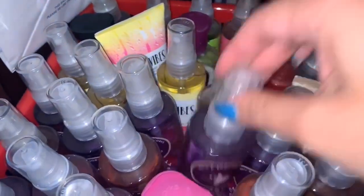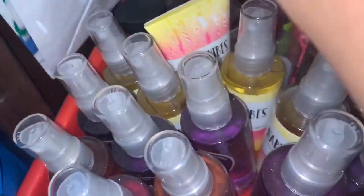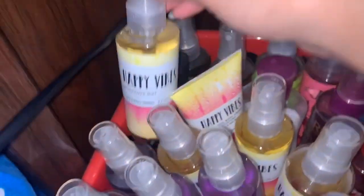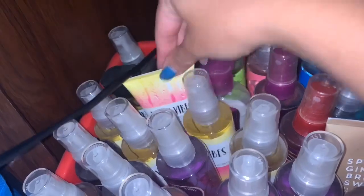Mary Cherry Cheer, I have three of these little travel size sprays. Another hot cocoa and cream spray. Two more Mary Cherry Cheer sprays. Let me get this bag out of the way. Sorry, there's like cords running all over. It's a mess. This is Happy Vibes spray. I think I have four of those. And the cream.